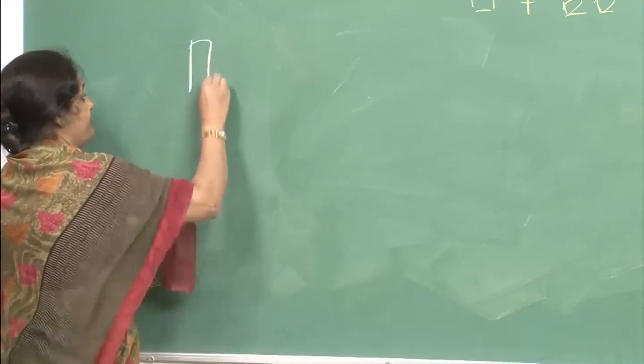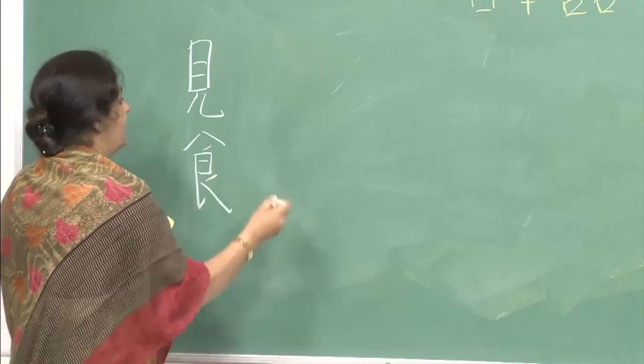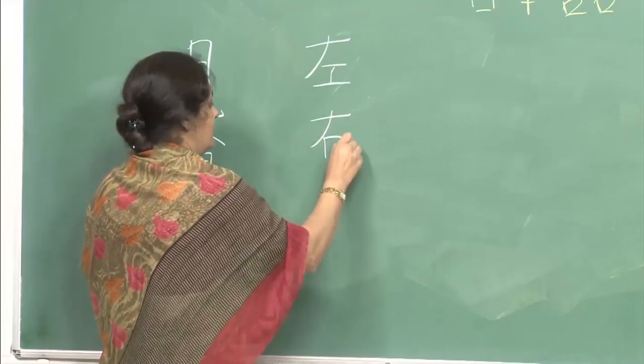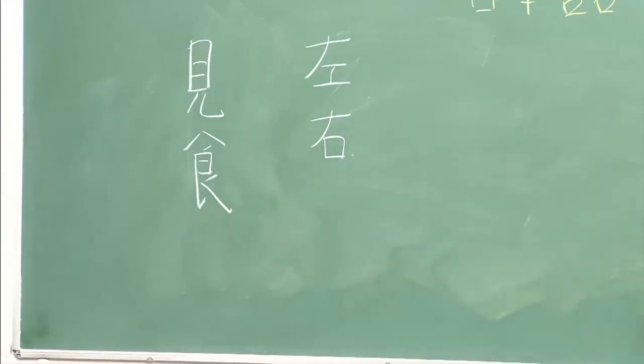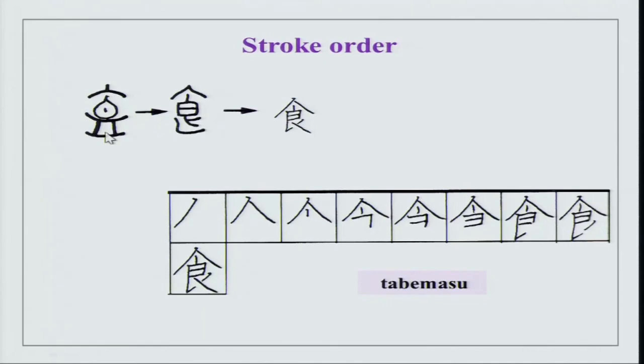Once again, I will make it. And then we have hidari and migi. These are the four characters. Now, how has tabemasu come into being? We have tabemasu first. You have a rice bowl in front of you and you eat it. It is placed on something, you cover it and it is to be eaten. So that is tabemasu. You have this rice bowl, it is covered with another bowl and then it is placed on something.